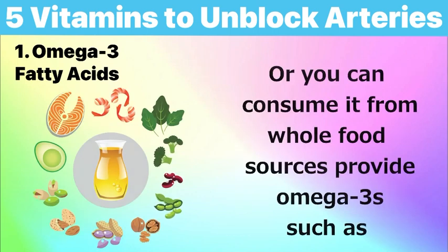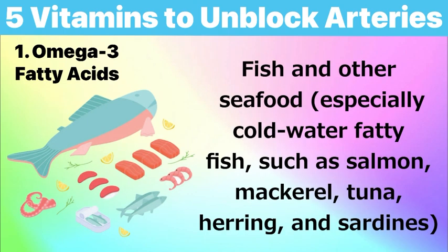Or you can consume it from whole food sources that provide omega-3, such as fish and other seafood, especially cold water fatty fish, such as salmon, mackerel, tuna, herring, and sardines.